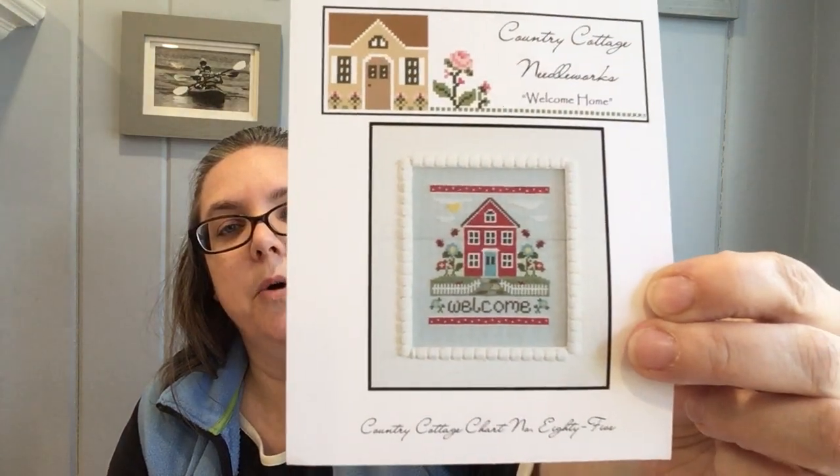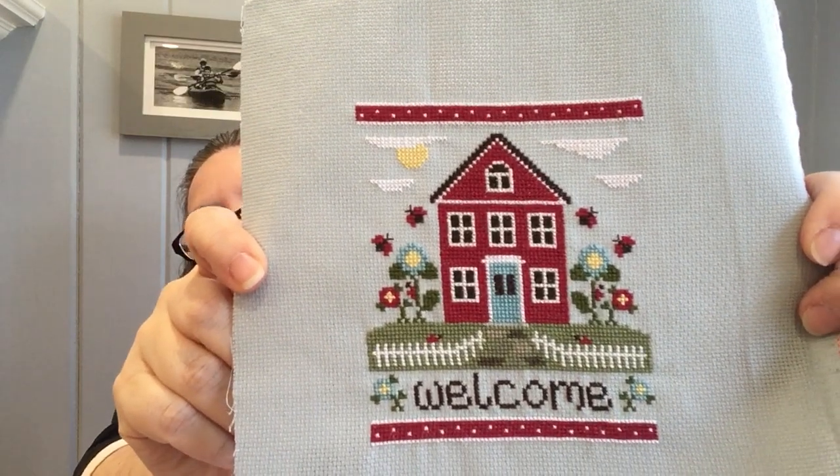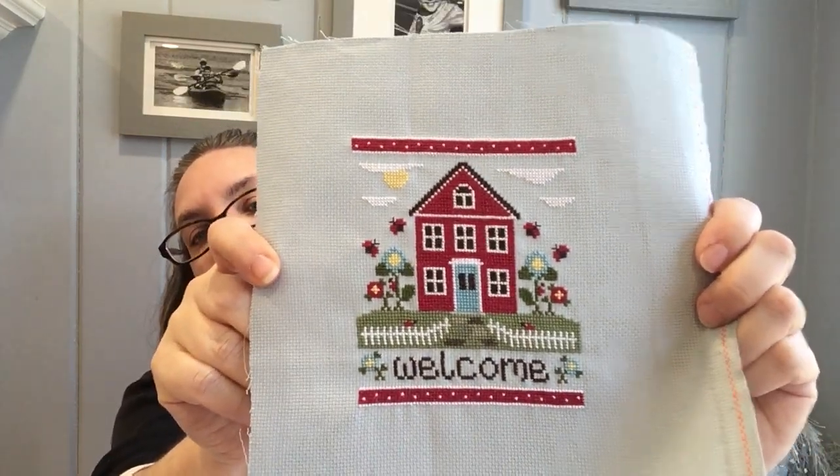I do have a finish for 2020. One of the pieces I showed you last video, I worked on and worked on and worked on, so I could get a finish and have a finish. It's the Country Cottage Needleworks Welcome Home. This is on 18 count very light pewter, and it's all the DMC colors that were called for. So that's that.